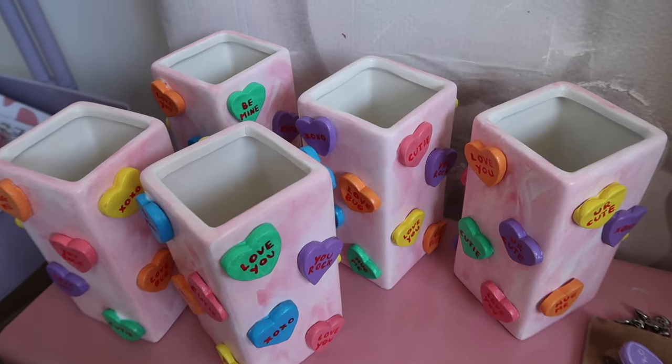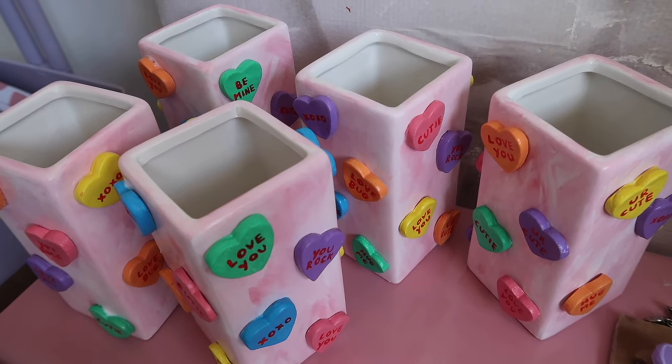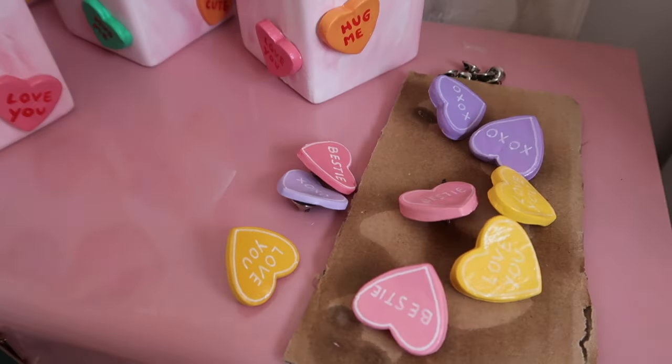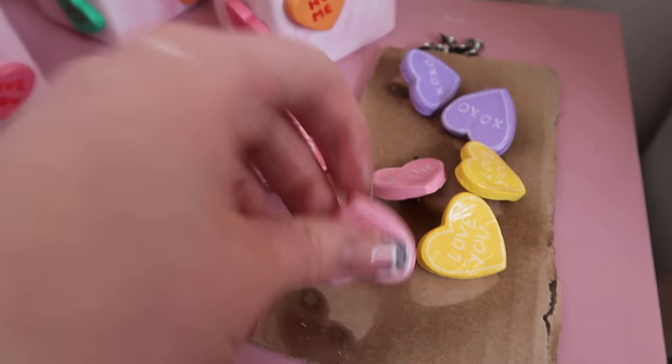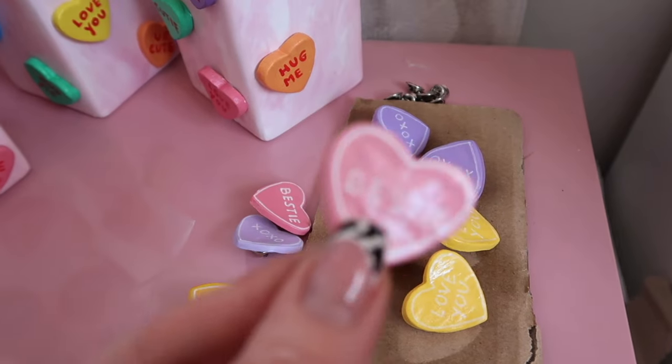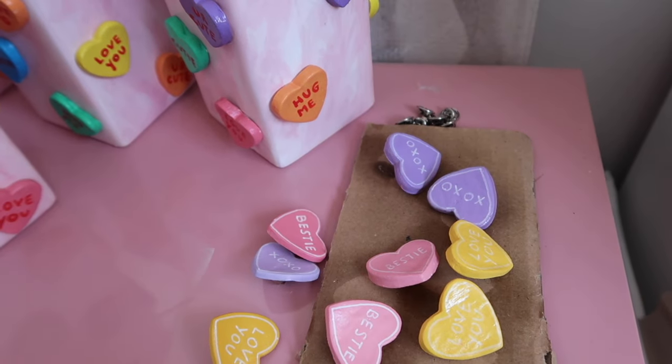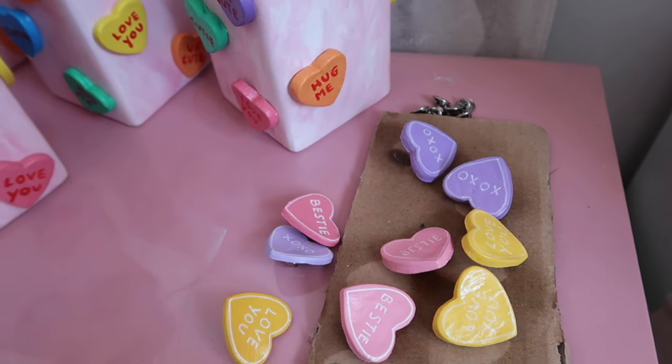I'm just about finished my orders for the day. I've finished the Candy Hearts vases. They've been sealed and are just drying. I've also sealed the little pins again. These are just drying, and then I need to put the backs on the pins.